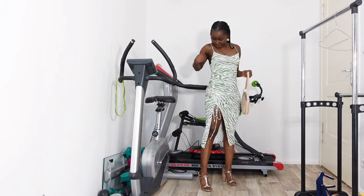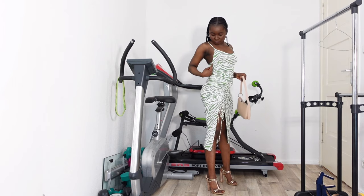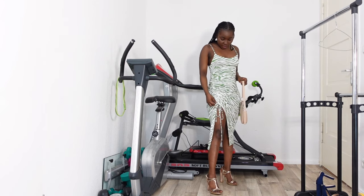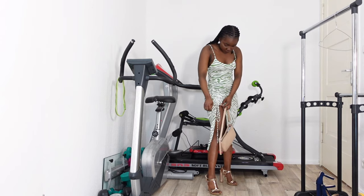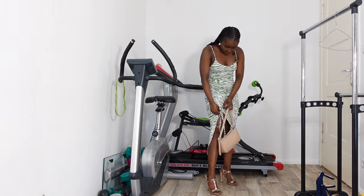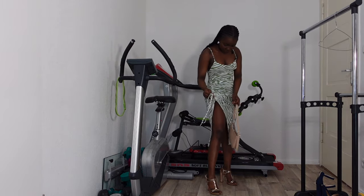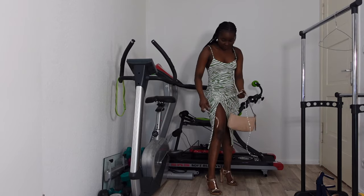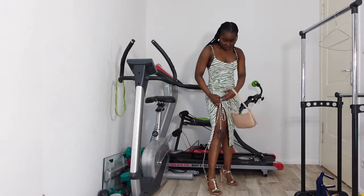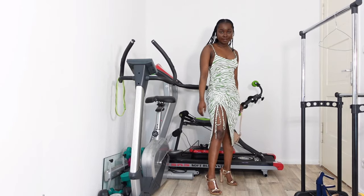About this dress, I don't know what this is called, but this goes all the way up from here down here, and it helps to make the dress longer. If you want it to be longer, you can just loosen it around there and bring it down. If you want to make it shorter, you can just drag it all up and then retie these ropes around here. And there you have it.